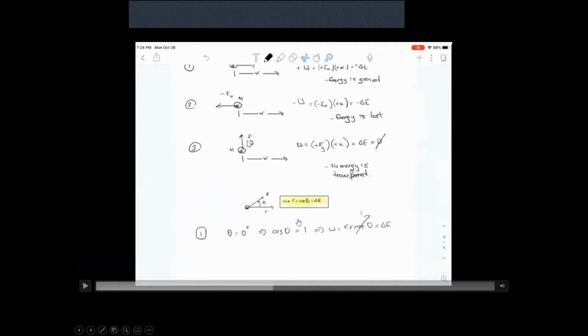All right, so this formula represents the reality that we just set up. One, force and displacement are in the same direction, angle is going to be 0, cosine of 0 is going to be 1. So work is going to be positive, so the energy is going to be gained. Force and displacement are in opposite directions, so this is the case that you're looking at. The angle is going to be 180 degrees. Cosine of 180 is going to be negative 1. So it's going to give you negative work, which means that the energy is lost.